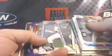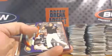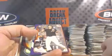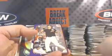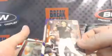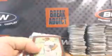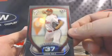All right, box number 7. See it purple already. Oh, didn't want those to go there. Got a purple Jake Lamb rookie for the Diamondbacks. 102 of 250. He's hurt right now. I hope he gets a chance. I think he's got a chance to be good. Aaron Nola, Phillies, number 37 on the top 100.